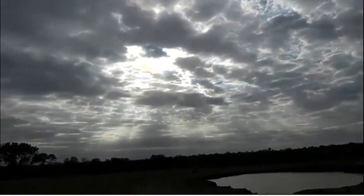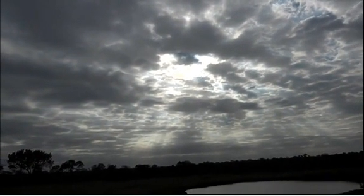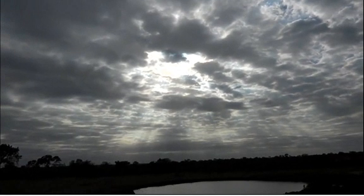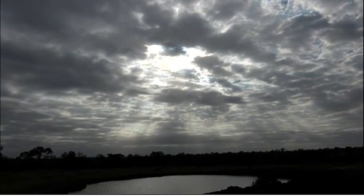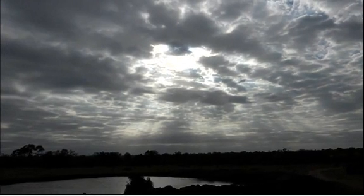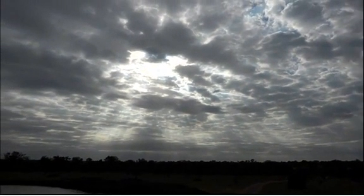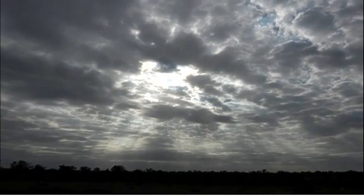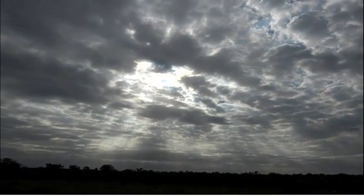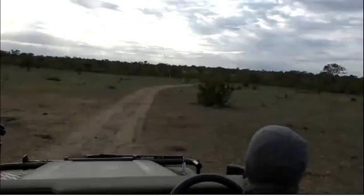So let's just go back to the domestic dog scene. Oof, look at that cloud. Vicious, vicious cloud. Might have to take another brilliant photograph, right? And I'll take a photograph of it now. Let's just quickly stop and see if we can see what this bateleur was eating.